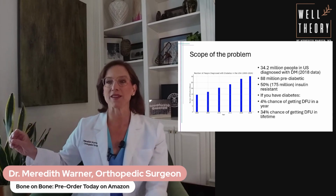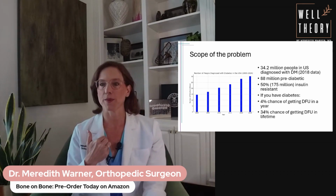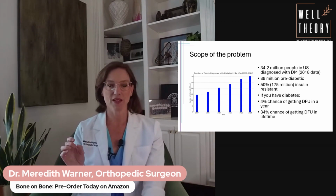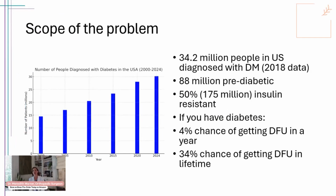Pre-diabetes just means that your pancreas hasn't given up completely. It doesn't mean that you don't have all of the hallmarks of insulin resistance. And speaking of which, about 175 million of our population, or about 50% now, we think are insulin resistant. And that's just from having too much added sugar in your diet. And then if you have diabetes, you have a 4% chance every year of getting a diabetic foot ulcer, and then a 34% chance of getting one in your lifetime. So there's a huge odds. So obviously, if you can avoid being insulin resistant, that's ideal. If you're pre-diabetic, if you could reverse it back to insulin resistance and then back to normal insulin levels, that's ideal. If you're diabetic, you just need to manage your blood glucose and keep it controlled as much as possible.